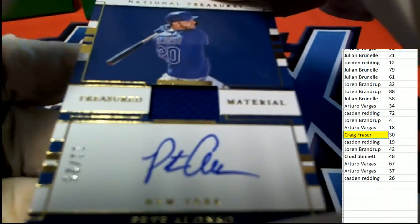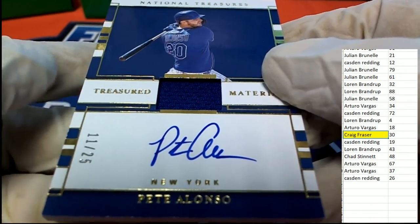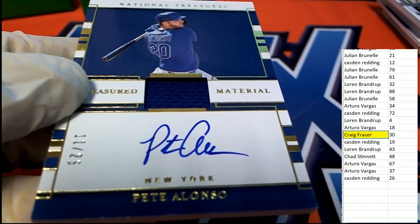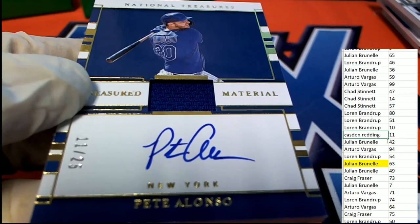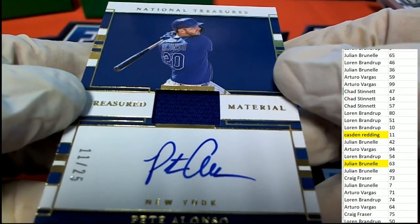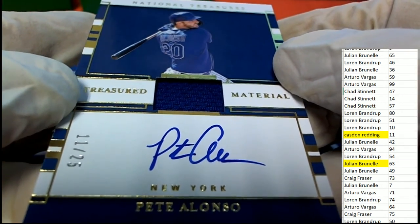A Pete Alonso comes out. Oh, my. Pete Alonso. And the number here is 11. It's for Cass. Wow, Cass, nice hit. Pete Alonso. Relic and auto. Treasured material is an on card. Really nice one. Congratulations there.